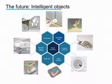And then we started to really focus on wearables, because one of the great things about this technology is the ability to print these very personalized objects. And so we started to focus a lot around wearables, and around wearables and health in particular.